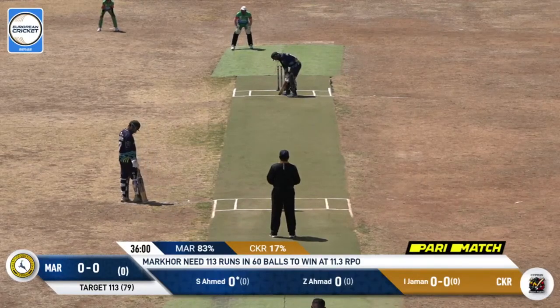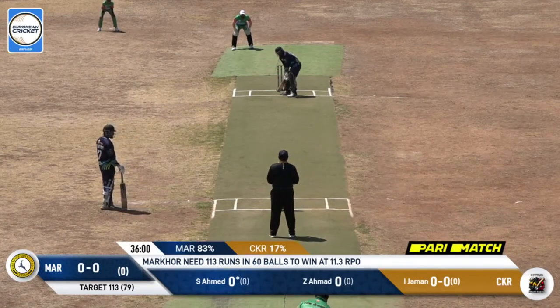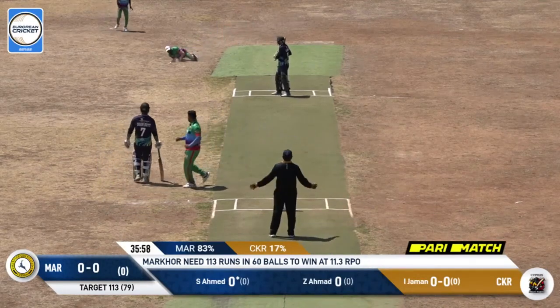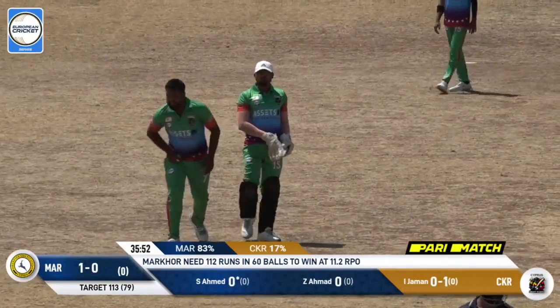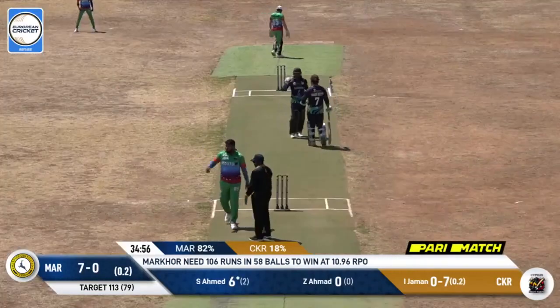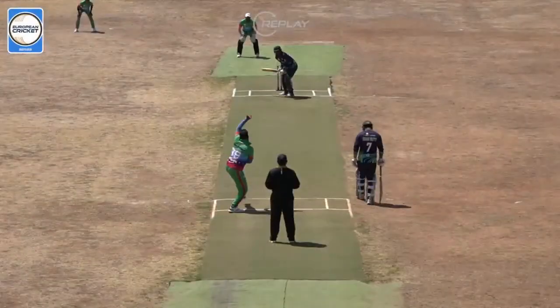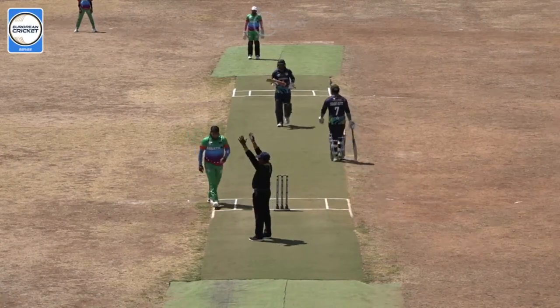He put his side in a very, very good position considering how well this top order fared for Marcore in the previous match. Of course, it was helped quite a bit by a lot of dropped catches by Sher-e Punjab. Here we go. First ball. This is struck hard towards extra cover for a six. It's a terrific hit here by Shahzad Ahmed. Comes down the wicket. Full control of that shot. Hits it a long, long way. Six runs to start this innings for Marcore.